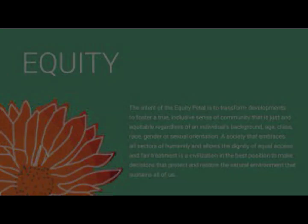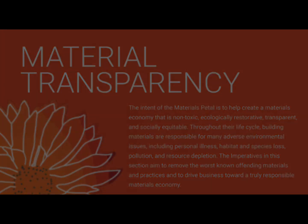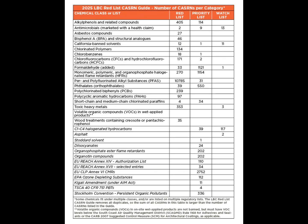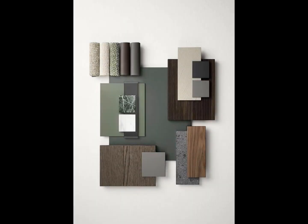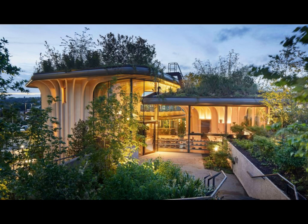One of the biggest contributors in reducing carbon footprint in the LBC is the materials petal, which is comprised of 5 imperatives, including the red list imperative. The materials petal encourages the use of responsible and locally sourced materials, requires third-party certification of materials, and encourages the reduction of waste through conservation and reuse.